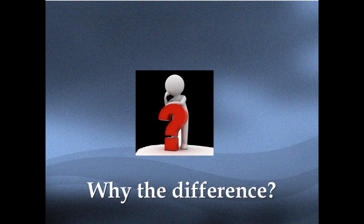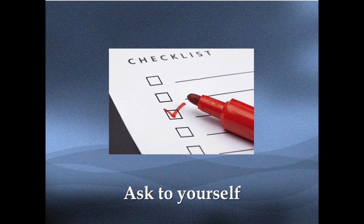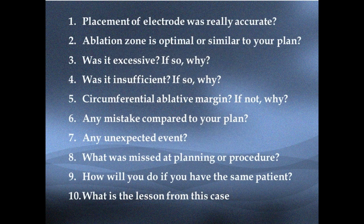After finding the difference, please think over what may be the reason for the difference. Please ask yourself the following 10 questions. The following 10 questions can be used as a kind of checklist.